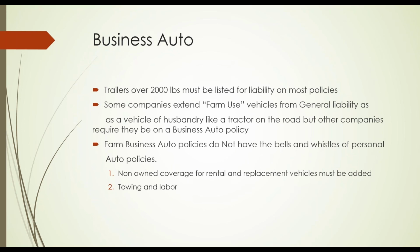Okay, your business auto is much like your personal auto, but there's things that I always like to emphasize. A lot of people have always heard that your liability extends to your trailer. Well, that is true if it's under 2,000 pounds. But if you'll read the fine print in your policy, if your trailer is over 2,000 pounds on most, 90% of the policies, that trailer needs to be listed on the policy for liability coverage.